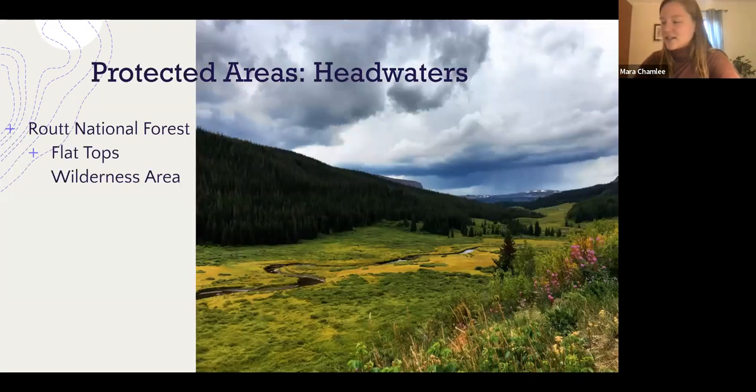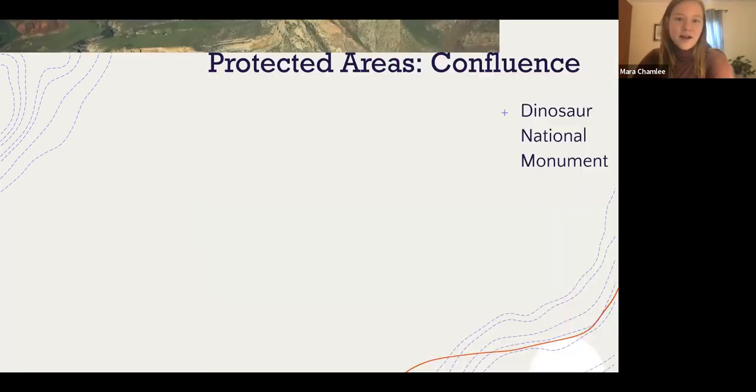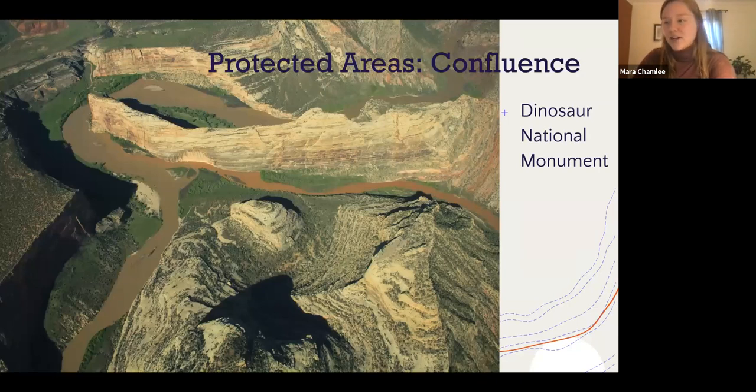But the protected areas, there are 2 protected areas that I want to highlight. The headwaters of the Yampa is in Routt National Forest in the Flat Tops Wilderness area. Pictured here, you can see the young wee little Yampa flowing through a very different ecosystem from where it ends up at the confluence with the Green River and Dinosaur National Monument, right on the Colorado-Utah state line. And this is just a really incredible photo, I think, of the confluence. But you can see the Green River here, muddier, where the Yampa River meets it and then goes around the bend of Steamboat Rock and flows on into Utah.